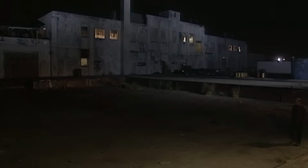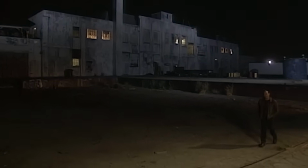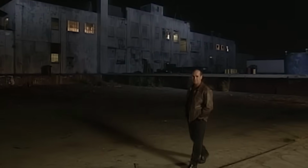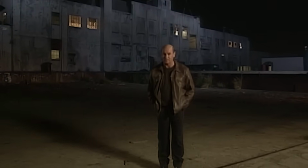Inside this abandoned warehouse in a location that must remain secret, we're going to do something that we probably shouldn't be doing. But we're going to go for it anyway. Good evening. I'm Mitch Pileggi.